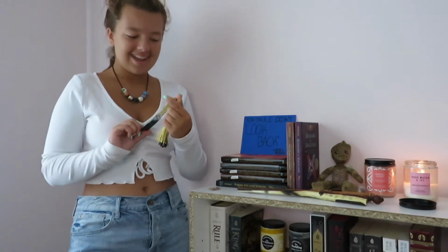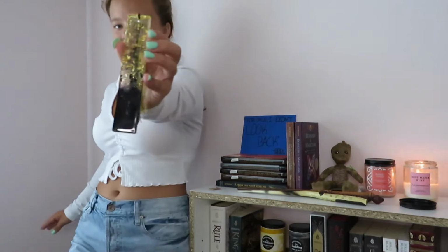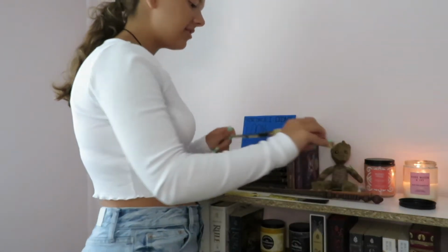And I also have this fun little bookmark that I got in a box from Etsy that had a bunch of Shadow and Bone stuff in it. It says, "You and I are going to change the world," and it has black for the Darkling and gold for Alina. I love it. It's so pretty. I also have all my wands sitting here.